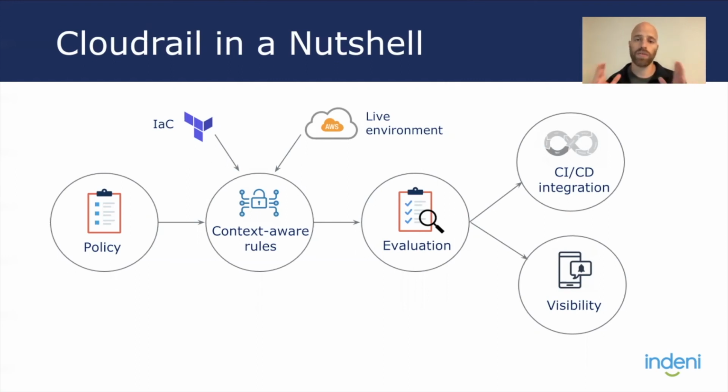Then Cloudrail runs deep context-aware rules on this object model. So for example, Cloudrail can look at that EC2 instance we saw earlier and understand that while the EC2 instance is being built through Terraform, there is a security group in your live environment that is going to be used. And then Cloudrail can take these two into account when deciding whether there is an issue or there isn't an issue. Once Cloudrail makes this determination, the evaluation results are returned to the CI pipeline.